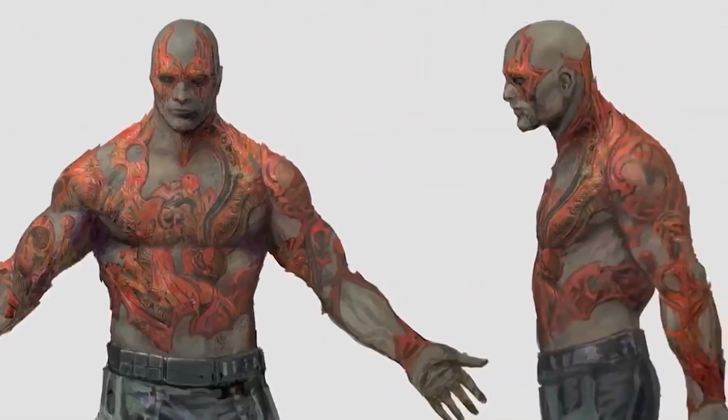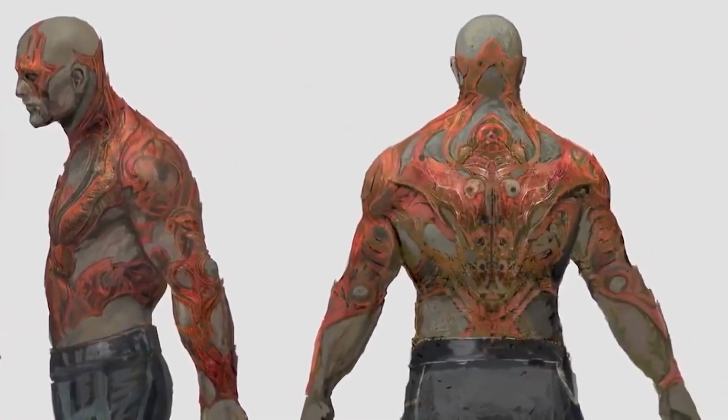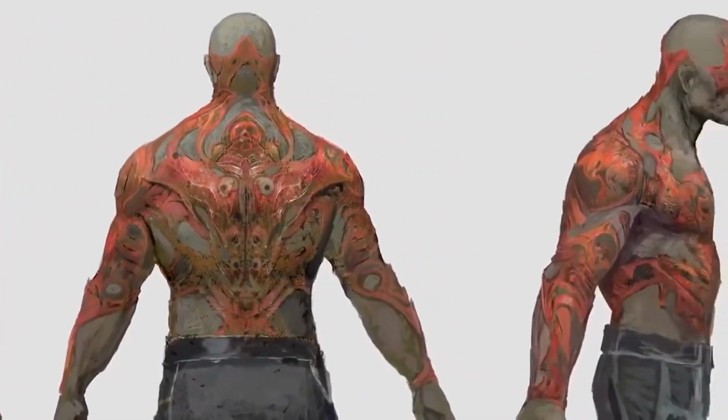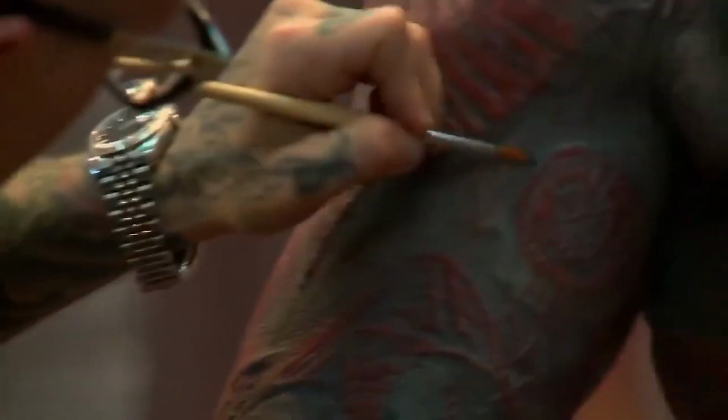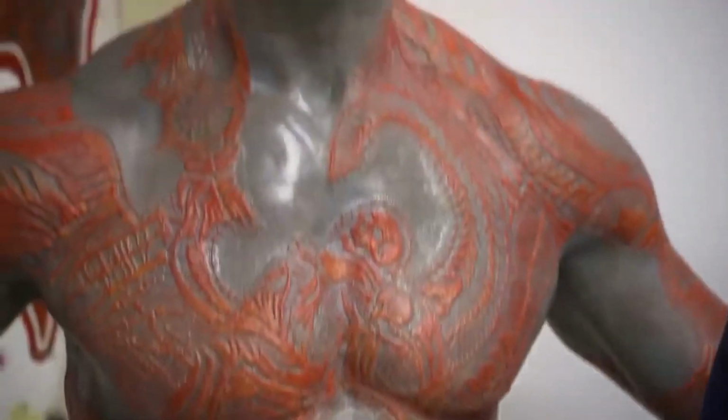Drax, he's tattooed from head to toe. He has a grey base to him, and his tattoos are kind of red. Now, we went for keloid scarring, which is a technique used in tattooing your own skin. And it's actually raised, so it's a few mil above the surface of your skin layer. And in 3D, when you see that come towards you, it's really quite vibrant and quite interesting, because it's very, very different.